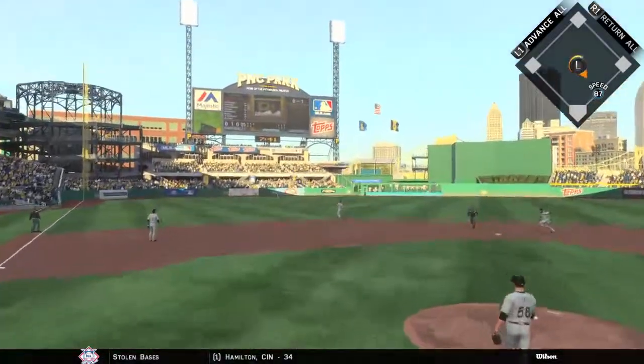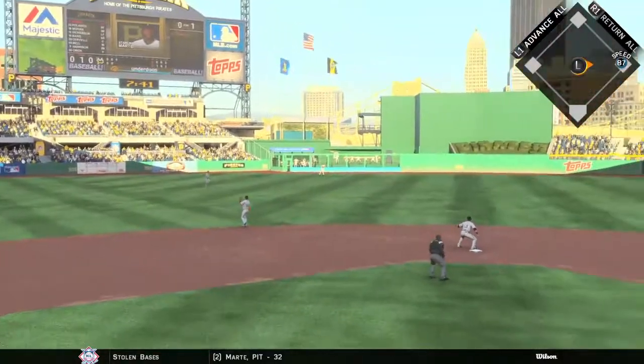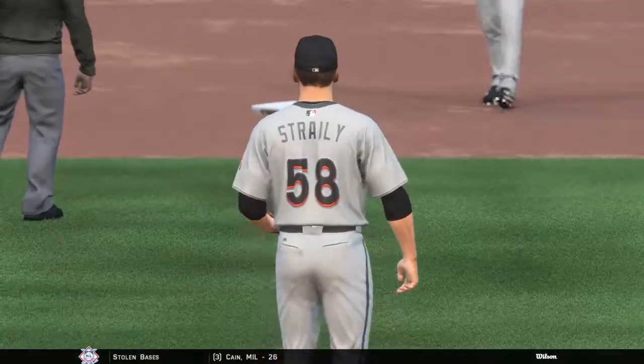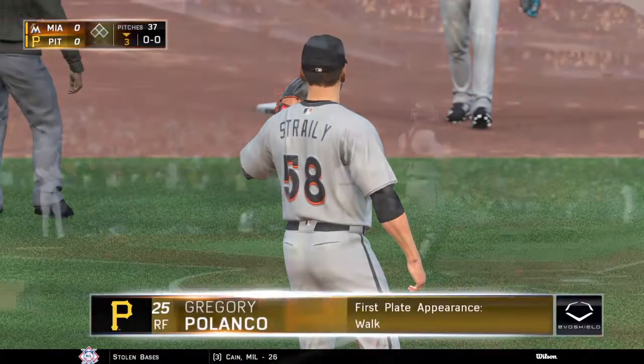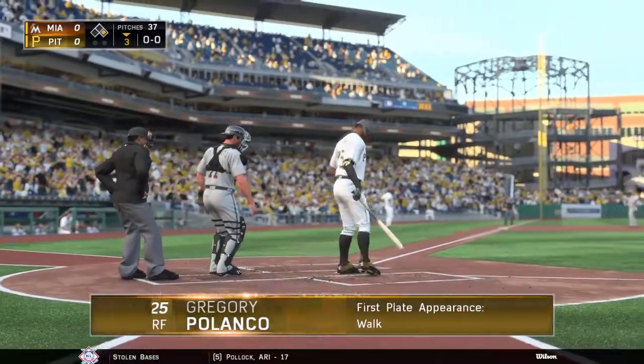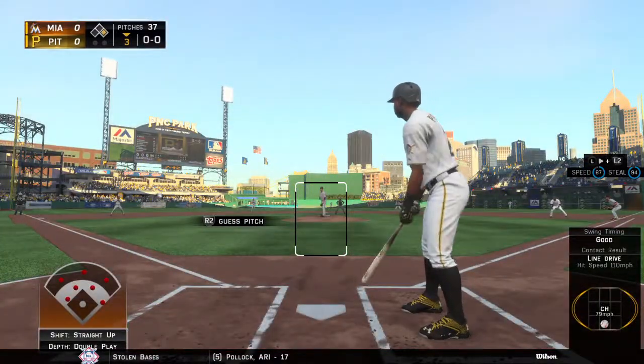Line toward the gap in left center, and that's a base hit. 1 for 2 in his first couple of plate appearances. The right fielder, number 25, Gregory Polanco will stand in. He drew a base on balls his first time.